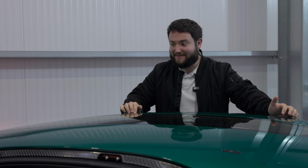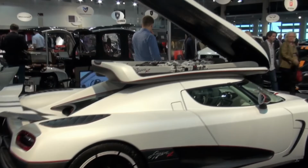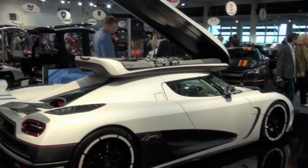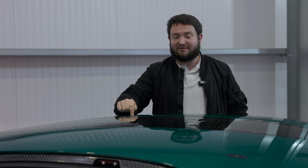You can have a painted matched roof box. That is very cool. In fact, you may remember seeing photos of the Agera R, fondly known as Speed Racer, with a white roof box, and everyone was like, that's the coolest thing ever. And I'm actually really glad that Koenigsegg decided to bring that back.